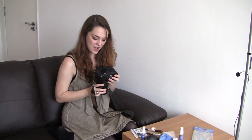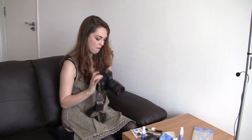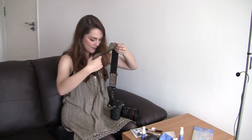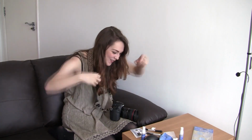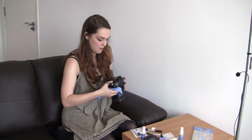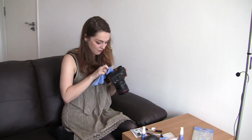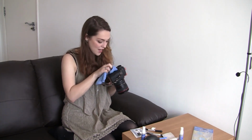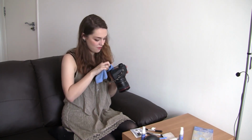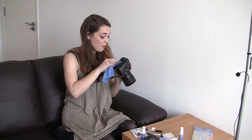The other thing that's really grubby is this, covered in finger marks. So, I'm going to put the strap on, I just trust myself. Oh, it feels really nice. I'm a photographer. I'm going to use this little cloth again, and I'm just going to give this a bit of a wipe. That is really sorting that out. Those finger marks have just vanished. Genius. I need to get one of these for my iPhone. All interchangeable, I'm sure.